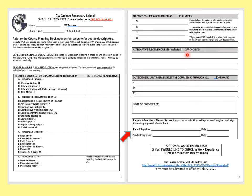Students are also required to fill in the alternative elective programs. Those are your backup plan, just in case you aren't able to get the ones from your first choices. If a student wishes to have outside of the timetable courses, this is the place you will enter those, and those courses run outside the regular timetable and are in addition to your required courses. If you have any specific information you think the counselor needs to know, you're going to add it in here, and please make sure your parents have seen the form, signed it, and approved of your choices.